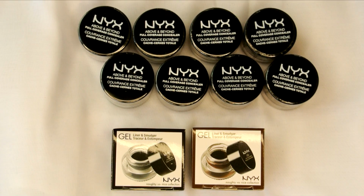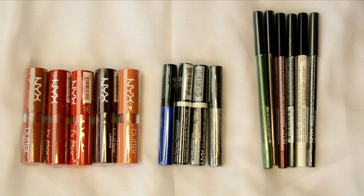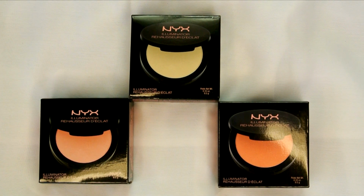And then we have some concealers here, because you guys know I have some horrible under eye circles, and these are amazing. And then we have some eyeliners, some gel eyeliners. We have a black one and a brown one. And then we have some more different colors of foundation. And then we have more lipsticks. We have liquid eyeliners. And then we have pencil eyeliners. And we have some illuminators, some highlighters. We have three different colors. So that was all for box number two.